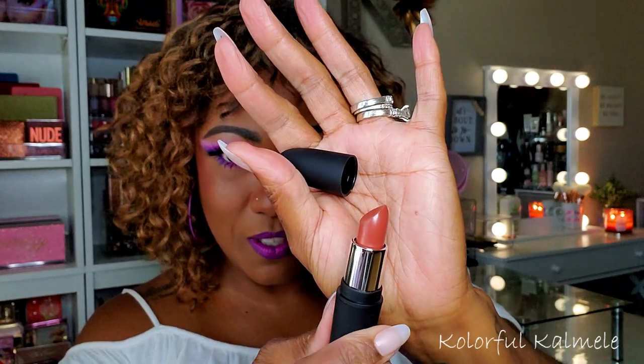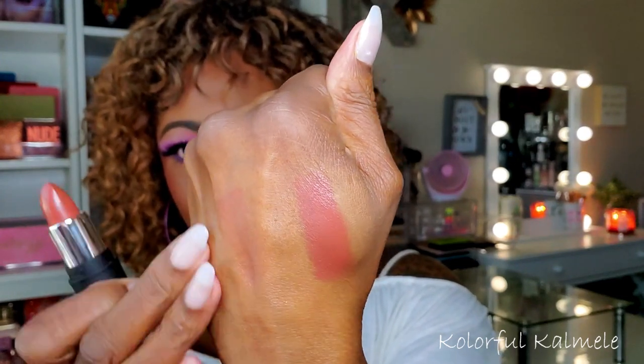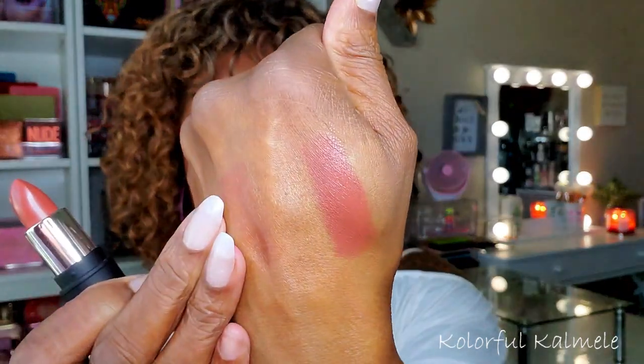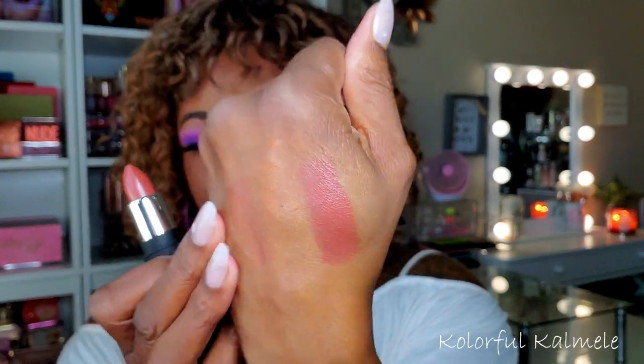So, oh, that's pretty. Okay, so this is what that color looks like. Let me give her a swatch. Oh, that's pretty. That's really, really pretty. Just ignore any stains you see on my hand, you know, loving makeup and playing with makeup. Sometimes I have leftover swatches on my hands, but that is the color on that lipstick. Very, very pretty. Oh my gosh. Very, very beautiful nude shade.